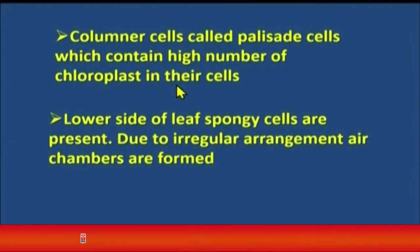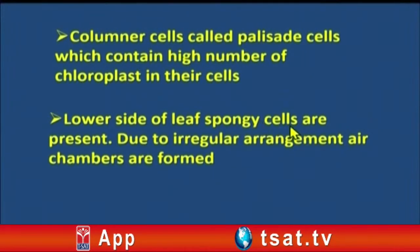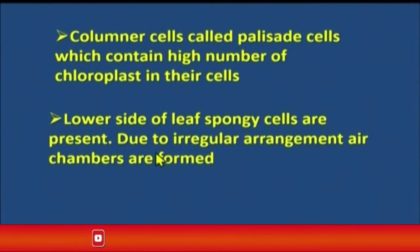Columnar cells called palisade cells contain a high number of chloroplasts in their cells. On the lower side of the leaf, spongy cells are present. Due to irregular arrangement, air chambers are formed.